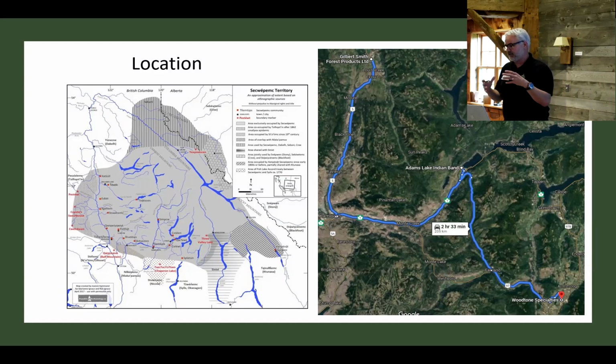And what that plant is going to be doing is processing, chopping, ripping, and grading, and making finger joint ready blocks that we can then ship to Woodtone, which is a little further down in a different nation's territory, where their plant is located, and then that's where they'll finger joint it together and put it into face glue products. So that's kind of a piece that we're working on.